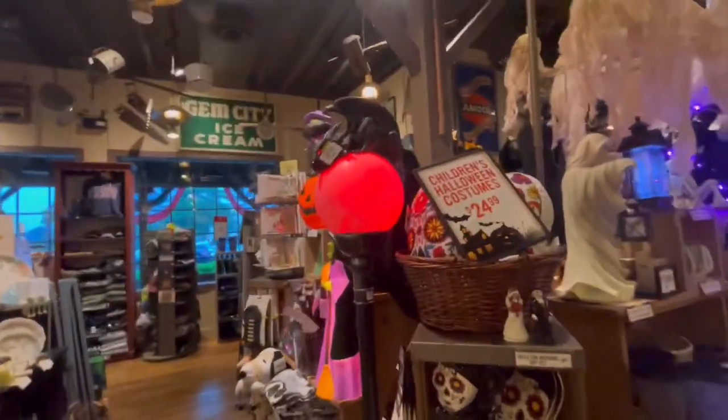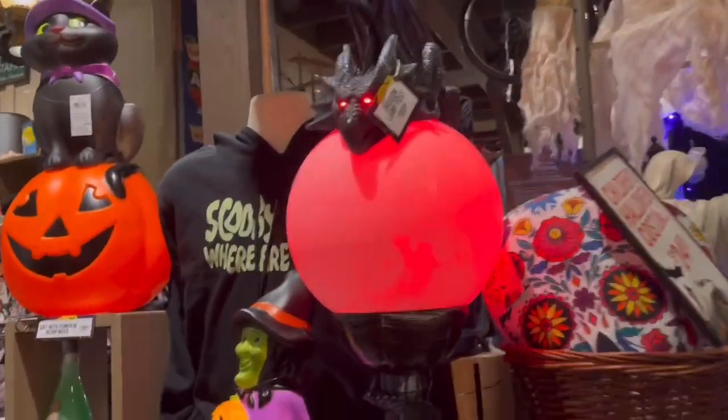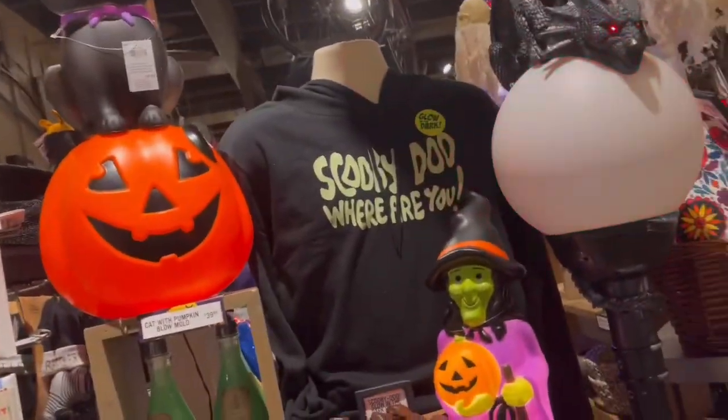Now, this is personally my favorite thing, the dragon lamp post, which is basically an animatronic at this point because it actually has an IR sensor right there. It's 109. Probably gonna pick that up, honestly. I think that's really cool. I hope they have stock of that. Yeah, definitely my favorite thing.